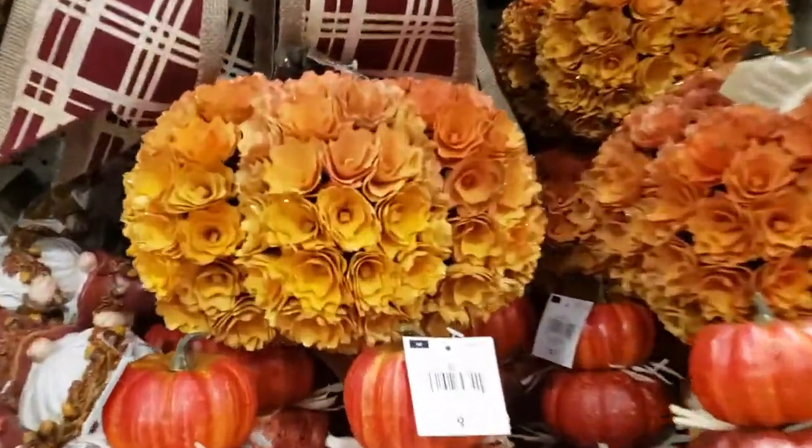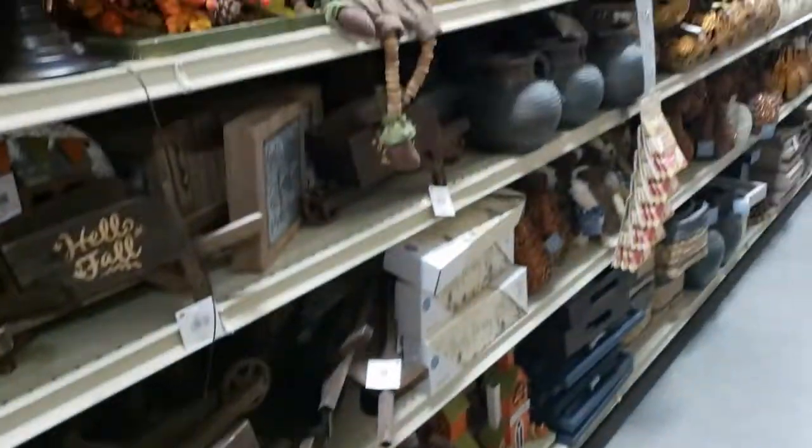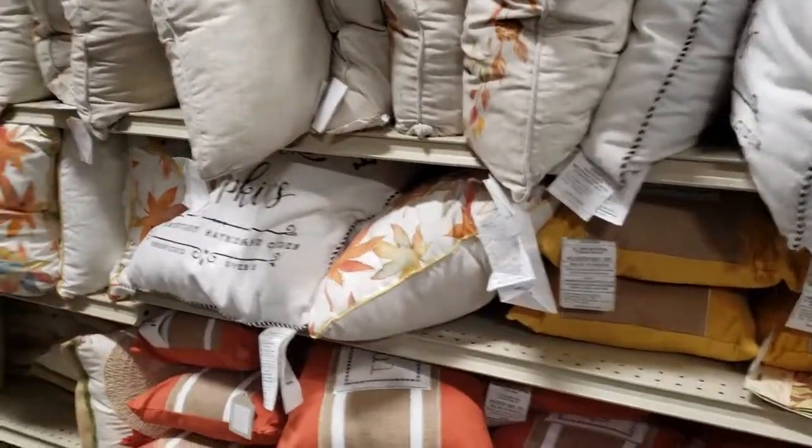Oh, these are really neat. They're hard. $20 for those. A lot of just really nice pretty fall things. You see this side is all pillows and there is a lot of different pillows.